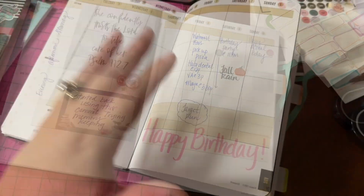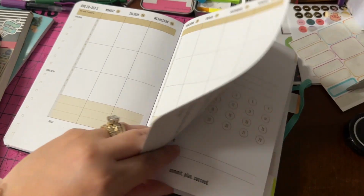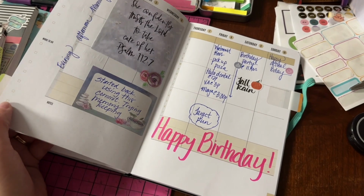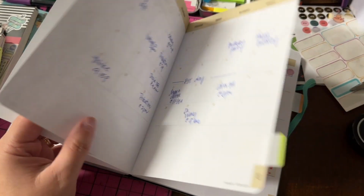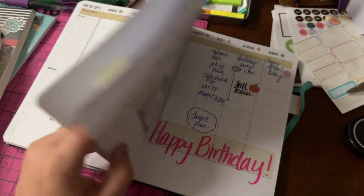So we shall see. Okay, so clearly I'm having the most interruptions again. I'm just not going to be able to not use stickers.